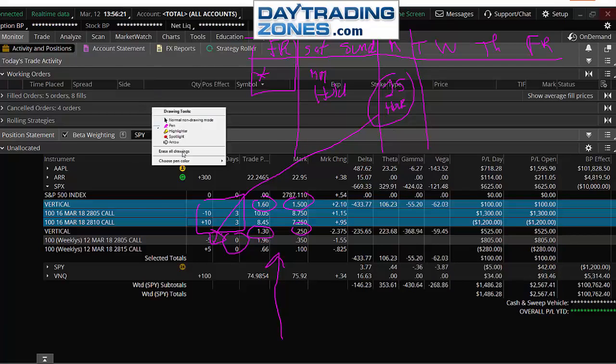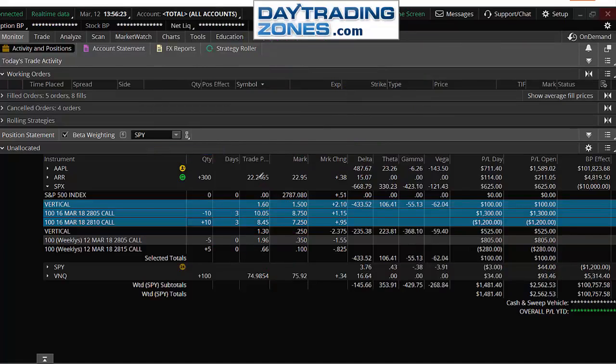You go as far out as you can. Look, the current price right now is 2,787. I went to 2,805. I have a 22-point buffer and it's almost 2 o'clock.